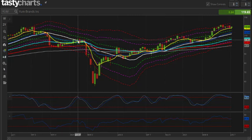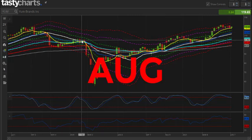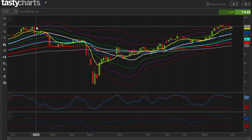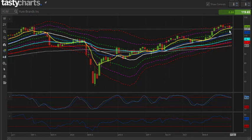Moving over to Yum Brands here, you can see this is the weekly chart and we are well above pre-pandemic levels, which is here in March and late February of 2020, sitting at around $105 per share, and it's currently at $119, so starting to make new highs. Not all-time highs, which were set actually in September of 19, but we did test that and move above it slightly, and we're coming back down a little bit.